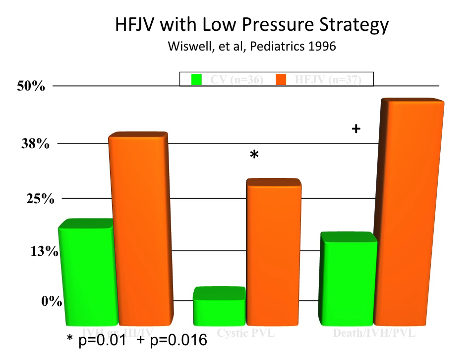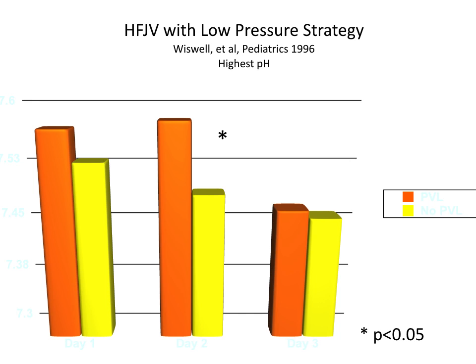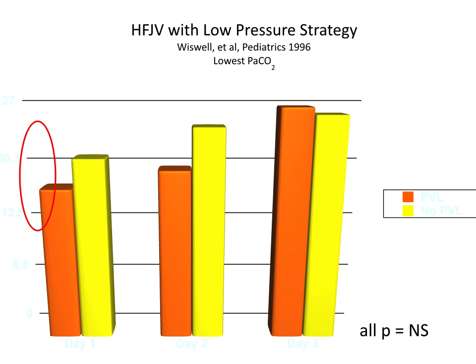Why was this? Well, it turned out upon careful inspection that this really all had to do with pH and PCO2. When they looked at the pHs, they were higher in the jet group. And this wasn't statistically significant on day one, but it was statistically significant here, and it was in aggregate. What you unfortunately don't see here is the scale, but this is pH. We're looking at a pH of about 7.6 here, which none of us would intentionally do today, hopefully. But it can happen unintentionally.